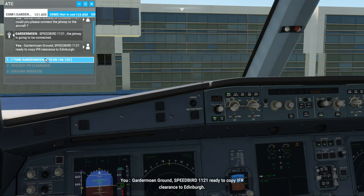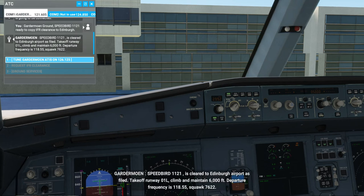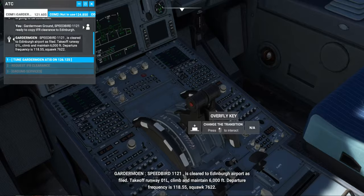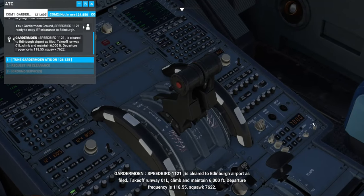Maximum ground, Speedbird 1121 ready to copy IFR clearance to Edinburgh. Speedbird 1121 is cleared to Edinburgh Airport as filed. Takeoff runway 01 left, climb and maintain 6,000 feet. Departure frequency is 118.55, squawk 7622.